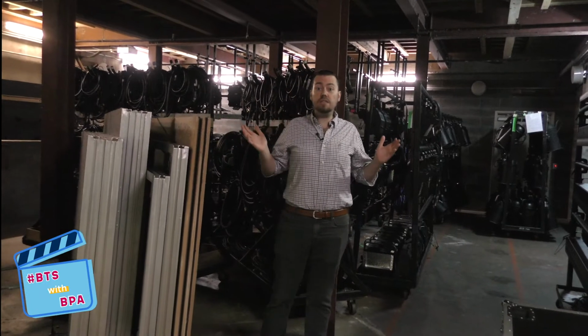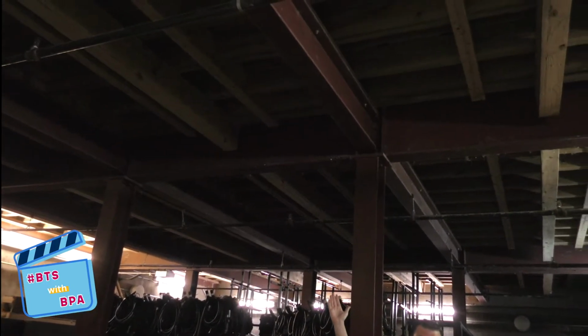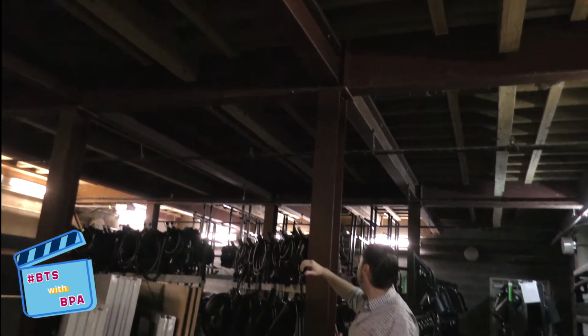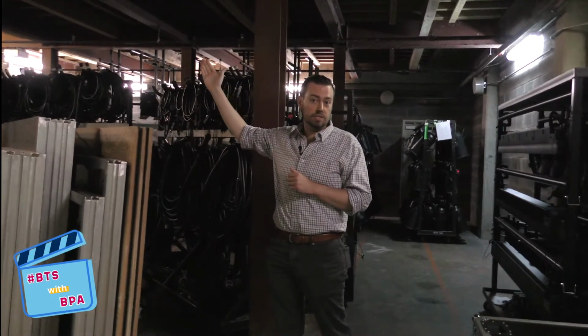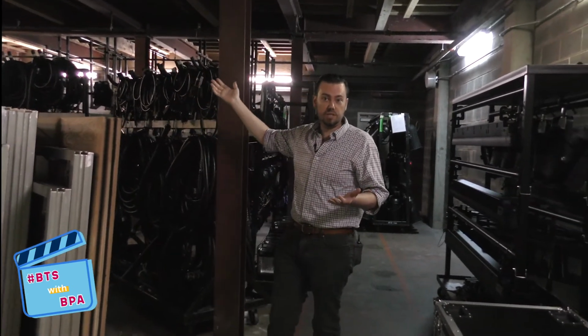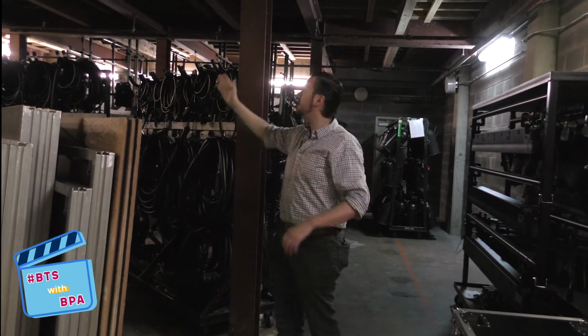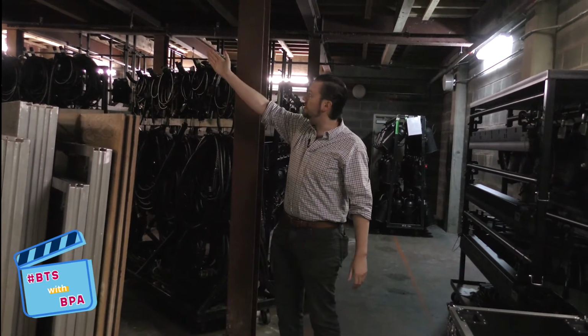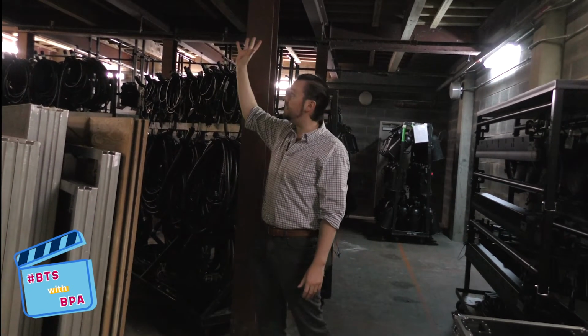So now we're underneath the Belk stage. Above us you see the actual structure that holds up the stage floor, or as it's known, the deck. And these columns you see here are holding up the steel structure that the concert shell rides on. So when the symphony performs in the Belk Theater, the shell comes out from its upstage storage position as one piece, and it rides on rails on top of these columns' metal beams. And that transfers the weight through to the floor so that it isn't sitting on the deck.